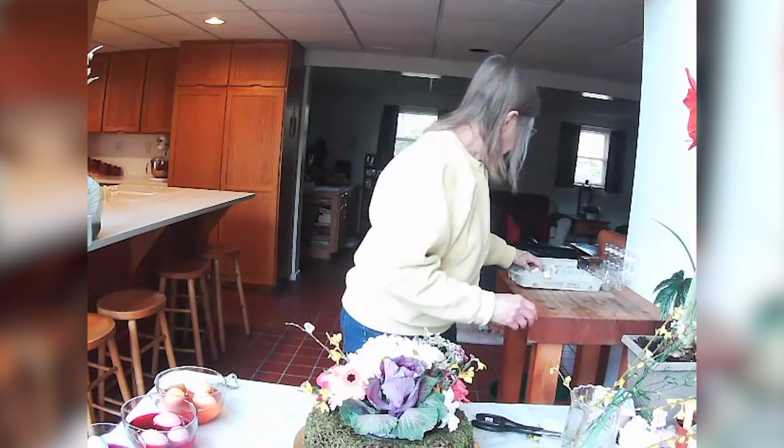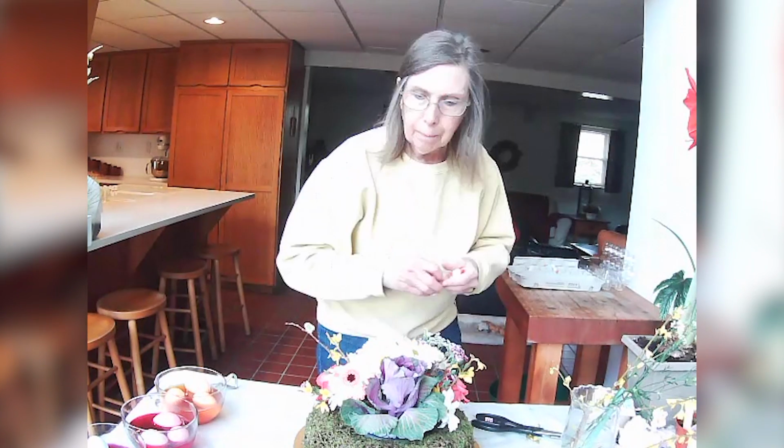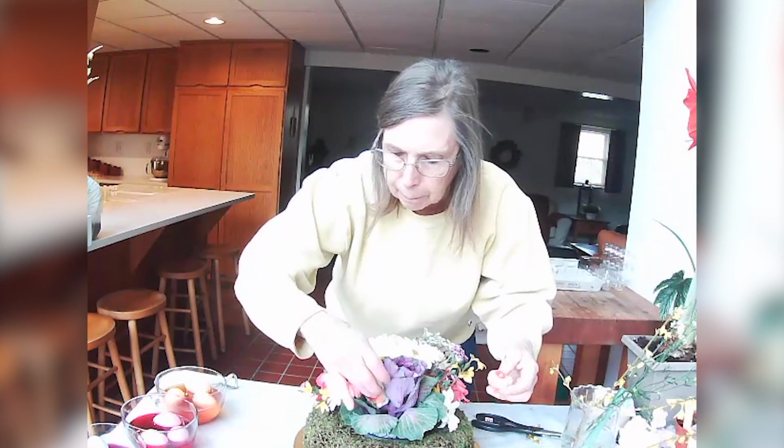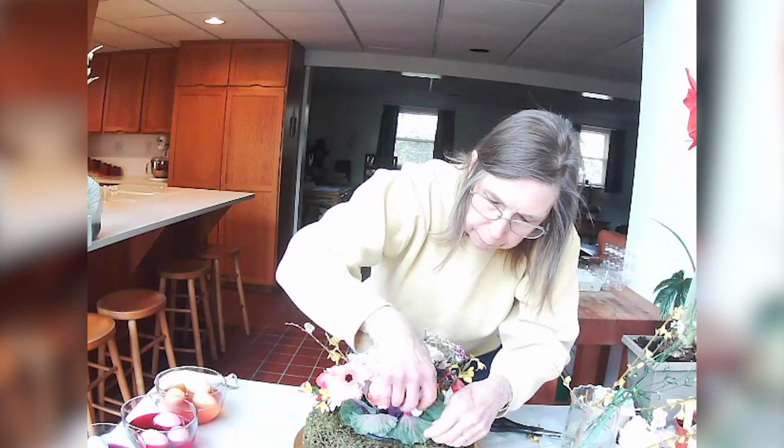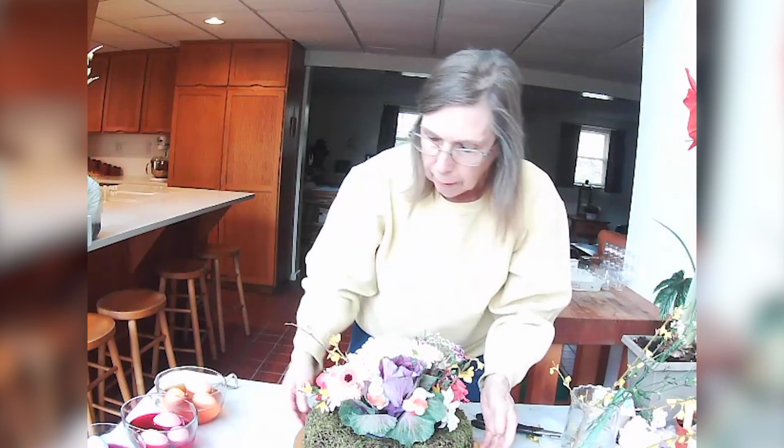And I'm going to add a couple little Easter decorations, little rabbits, to the cabbage leaves. I thought they would be appropriate for the cabbage leaves. And there we have an Easter centerpiece.